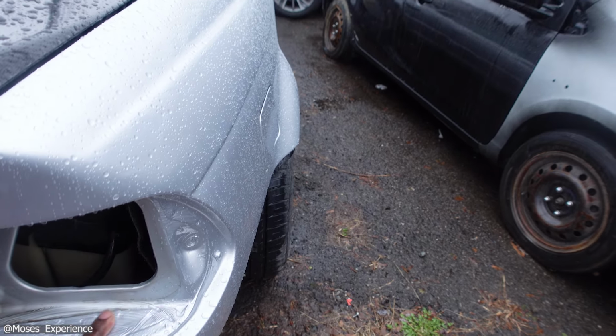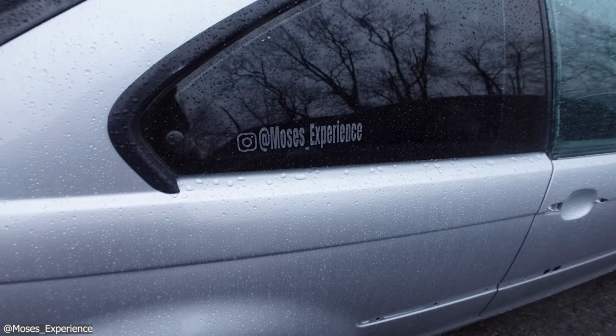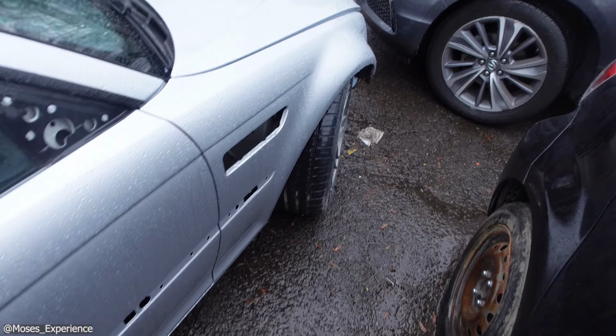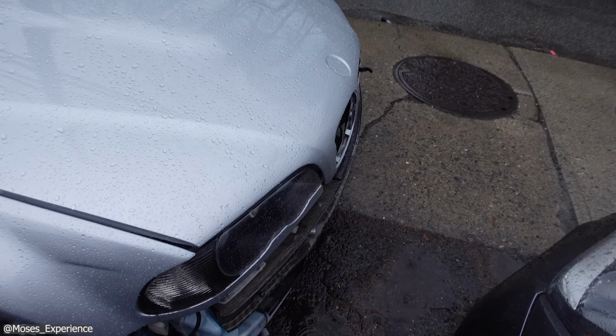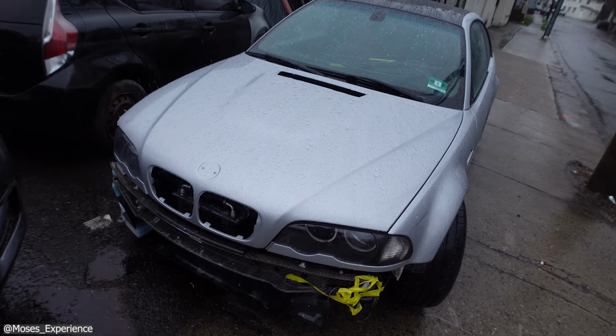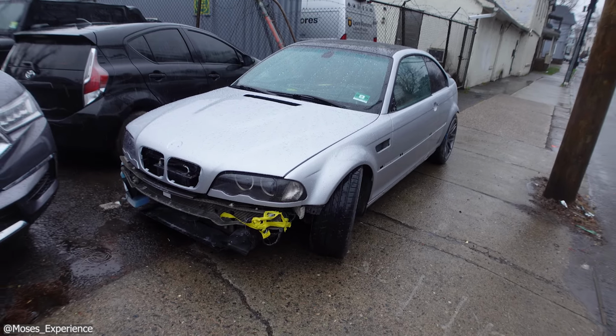Yo, they did an amazing job bringing this car back to life. But again, I didn't know it was going to be this nasty outside. So we're going to come back to the car again when it's nicer outside. But just to give you guys a preview of what's to come, this joint's going to look absolutely beautiful, man. But we out.